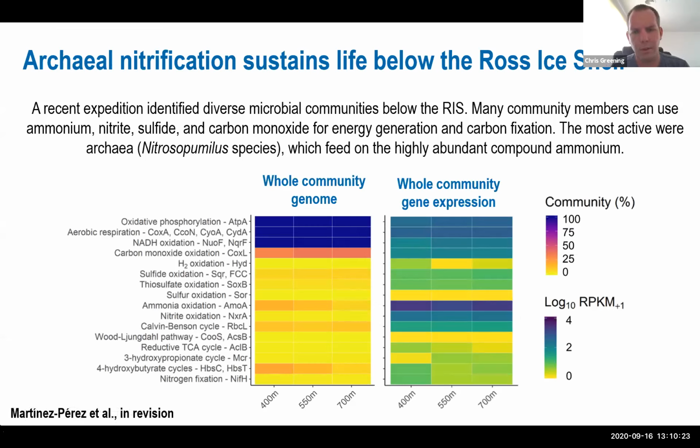is that the ammonia oxidizers shown here were the ones that really popped out. We were able to see that these were extremely highly expressed in this environment, despite being in moderately low abundance. What we hypothesize is that ammonium is quite abundant in this environment, largely because of accumulation in basal sea ice. These ammonia oxidizing archaea are able to use this, and in turn they generate energy and fix carbon from this process.